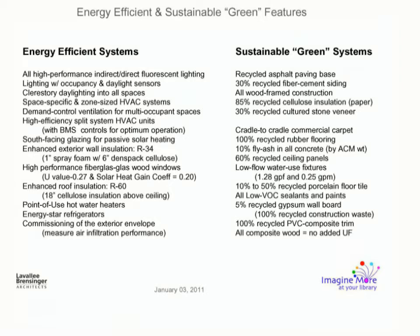As said earlier, the south-facing glazing will provide for passive solar heating. As stated a little bit earlier, we talked about enhancing the exterior walls, the roof, and the windows. The walls themselves will have enough insulation that it'll actually be twice as energy efficient as code. As you can see here, there'll be R34, which is the heat resistance through the wall, is measured at 34.